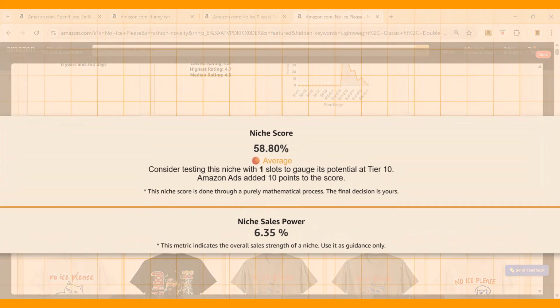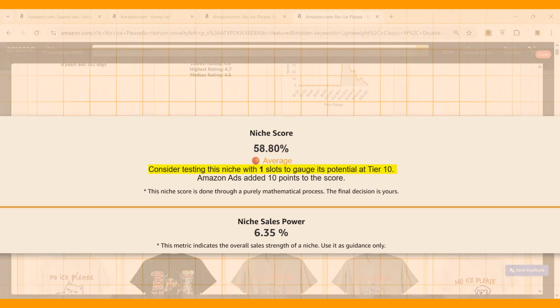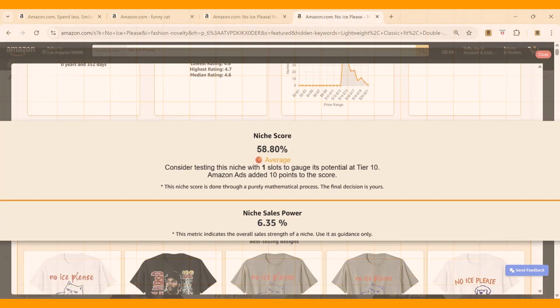This niche is rated average, so consider testing it with one product slot to gauge its potential based on your current tier level. Use this to gauge the niche's real potential. Depending on your results, decide whether to invest more or switch to a better niche. The score is based on collected data and complex calculations to guide you, but the final decision is always yours.